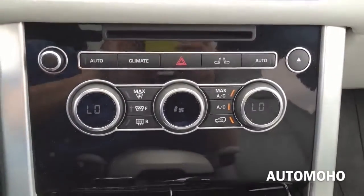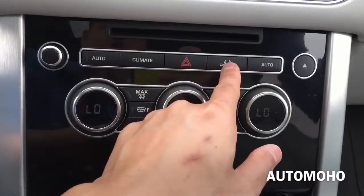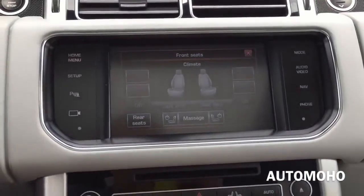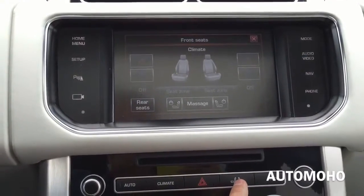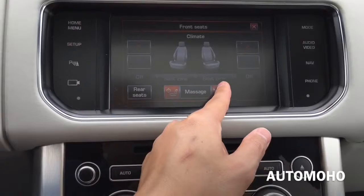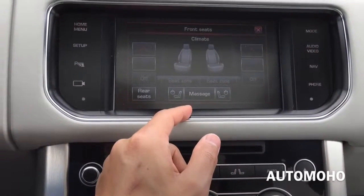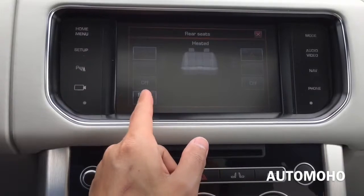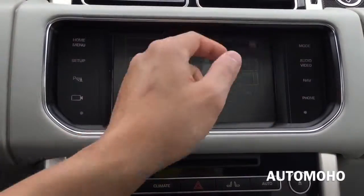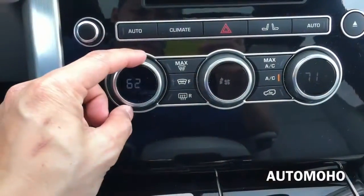Down here you have your audio controls, volume button and the climate controls, as well as the heated seat and ventilated seat options. Both seats have massaging functions. Very nice feature to have. And you can also turn on the rear seat heated option from the front. And there you have the full climate control here.